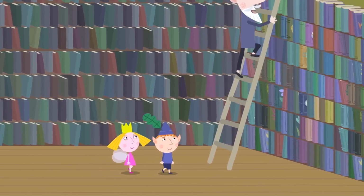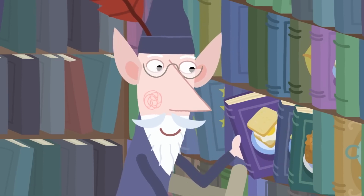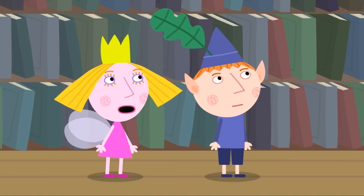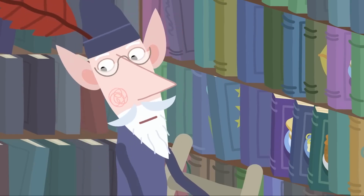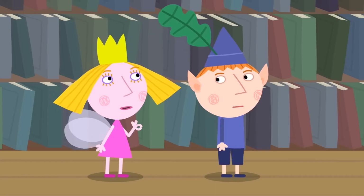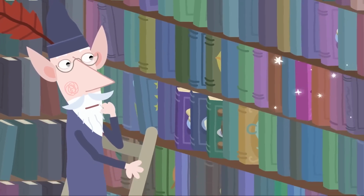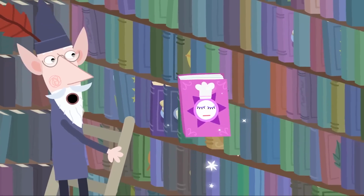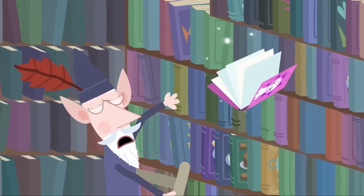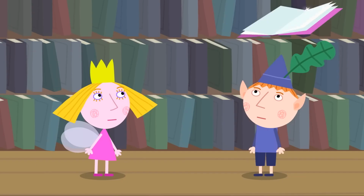Let's see. The Elf Book of Pies, The World of Spaghetti and Mash, A Complete History of Egg Sandwiches. Is there anything modern? What exactly is modern cooking, Princess Holly? It is food that's very delicate and special, and not porridge. Oh. Wait a minute. This doesn't look like an elf book. That's because I'm not. A magical fairy book? What's that doing in my elf library?